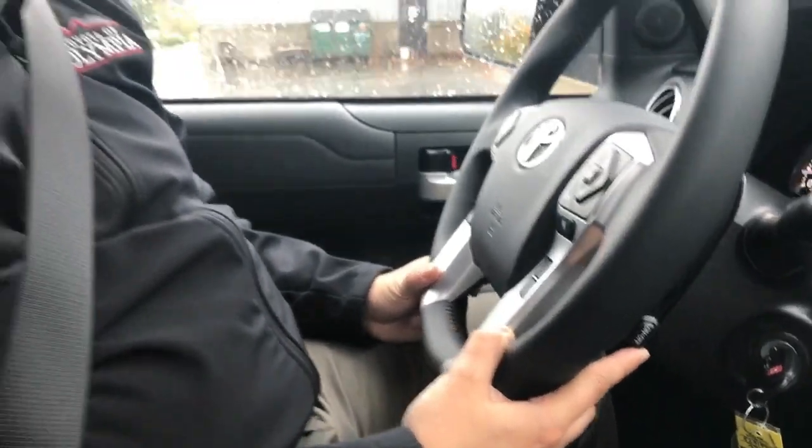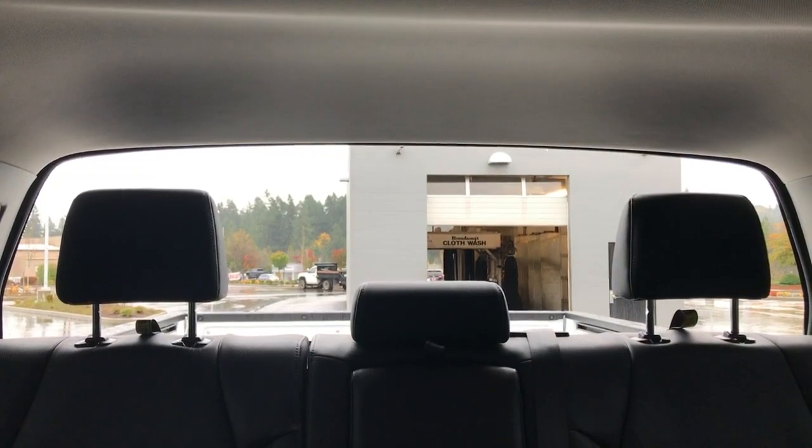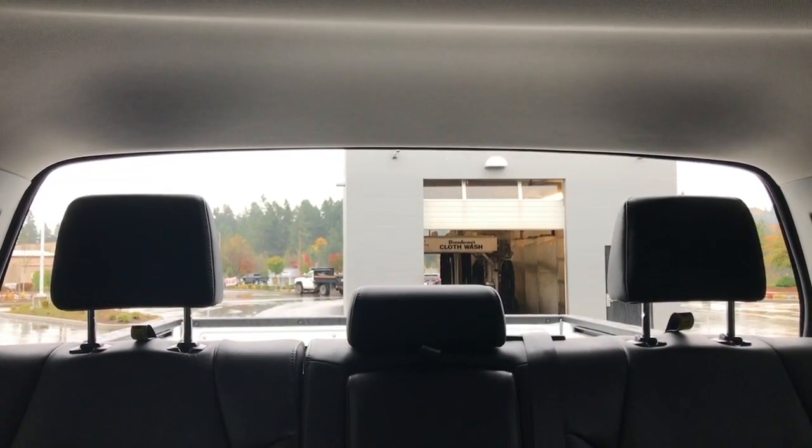I want to work our way over to the back of the vehicle here because we actually do have our rear window that goes all the way down. It's a really nice feature for the Tundra CrewMax in particular. I'll put it down for us so we can see what that looks like. Opens all the way down. There's no little mirror, little window in the center of it anymore. It's a full window here.